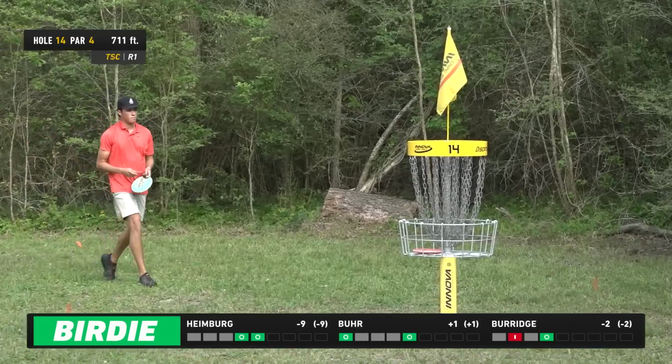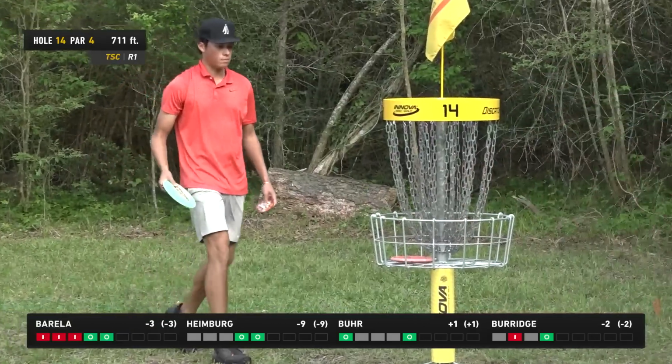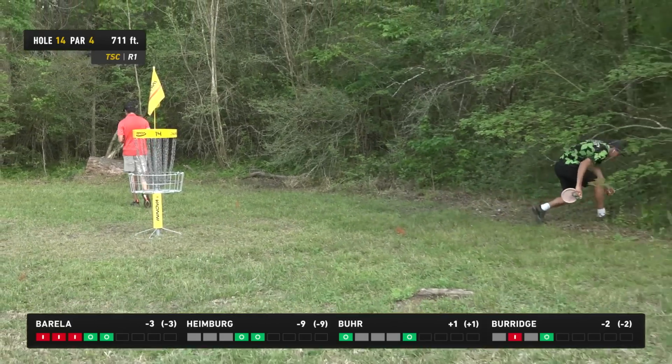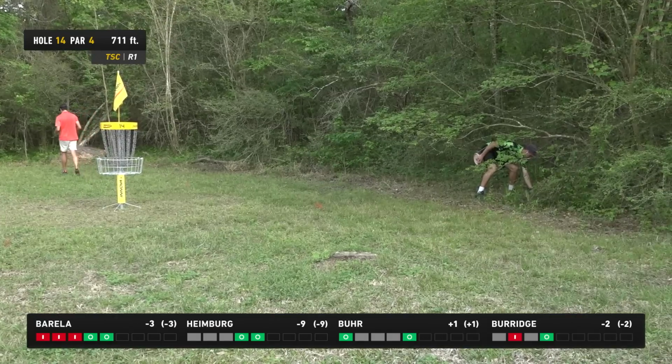Anthony cashing it in. It's been a tale of birdie bogey for Anthony the whole round, and he's going to need to birdie out to put himself in position to be back towards the top tomorrow.